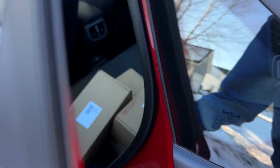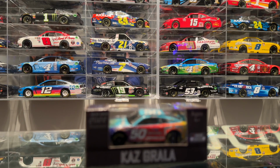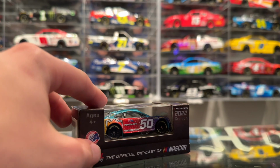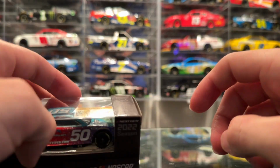But we did pick up quite a few cars from Bench Racing Diecast, so I'm gonna show you all those right now. Now on to the cars that I picked up. So I'm gonna start out with the ones that my brother got. And these are the only two, so he picked up this Kaz Grala Pit Viper car from 2022. This one, I know he ran at Daytona, I don't know where else, but super sweet looking car. And we'll take a closer look at this one later, maybe in a bigger scale, if you know what I mean. So there is the Kaz Grala.